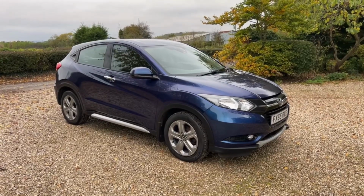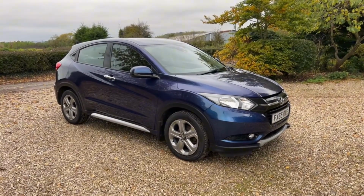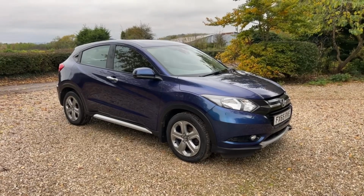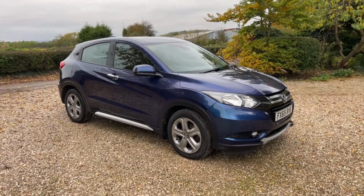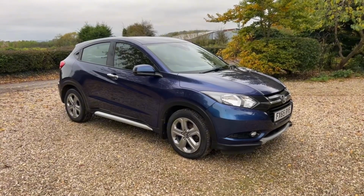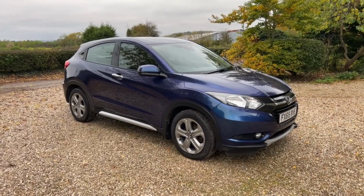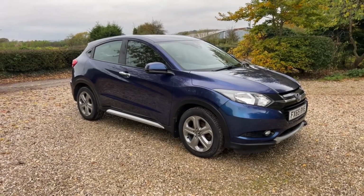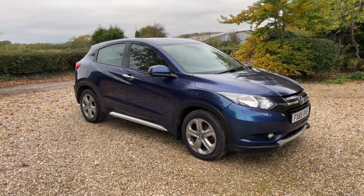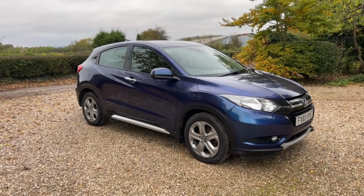Right then, this is a quick walk around video, and this is for a Honda HR-V 1.6 SE Navi. Bit of a rare car, this one, in all honesty. Lots of reasons. First and foremost, it's covered just 21,000 miles from new, so very low mileage. Also fitted with the exterior styling pack with the sort of silver trims at the front and rear bumpers and on the side there as well.